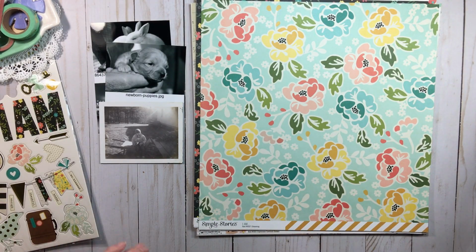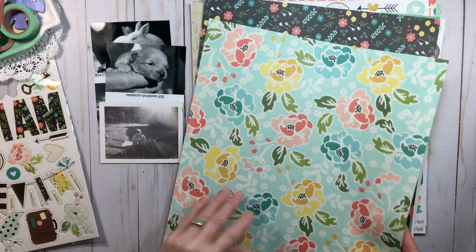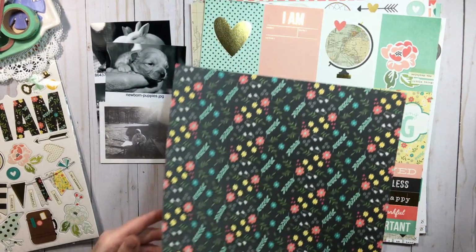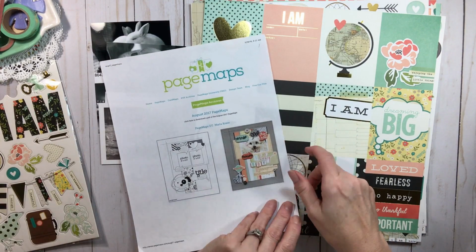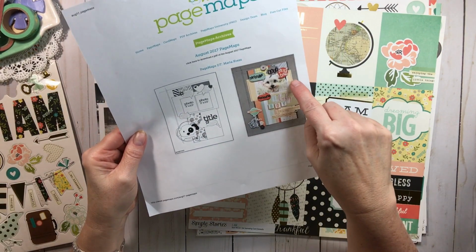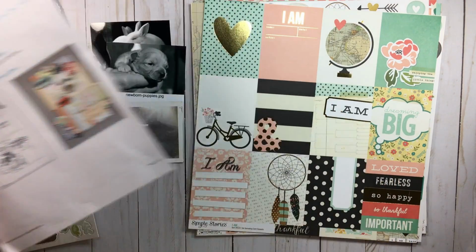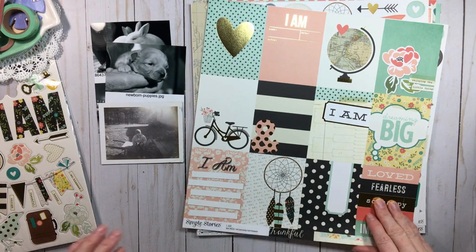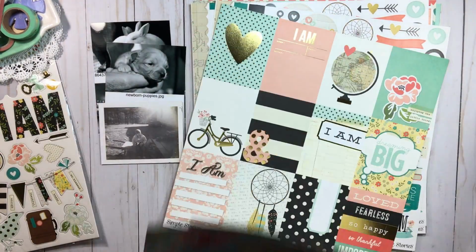I just need smaller pieces of a lot of color. So of course there's the floral. I'm not going to cut up 12 by 12s. I mean, why? I'm going to need a mat, but you know what I thought? For these mats, I could use those, what are they, 8 by 8 or 6 by 8 cut aparts.